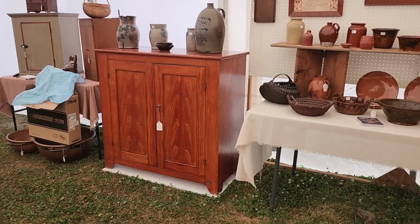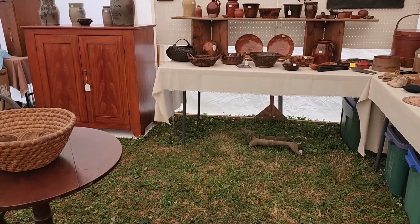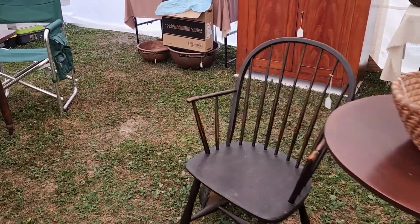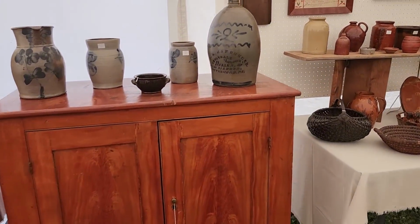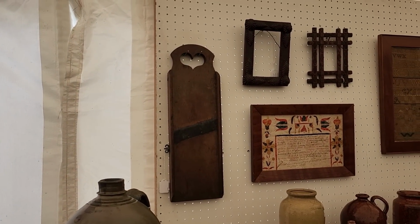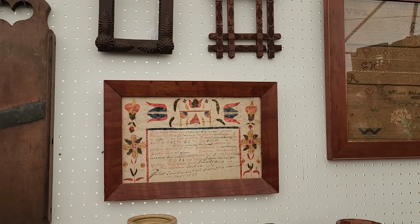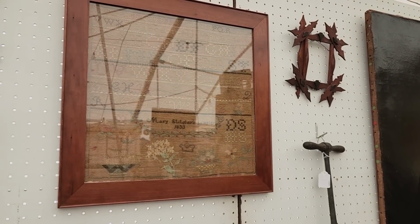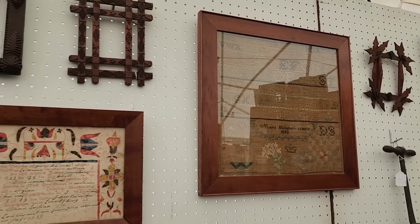Just stunning. Oh, and look at the boot scraper down there on the bottom. Lovely, lovely Windsor chair. Oh, and there's a slaw cutter with the heart cut out at the top. Beautiful fraktur that's dated 1839. And a sampler dated 1833.